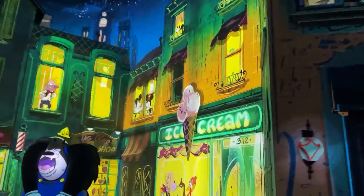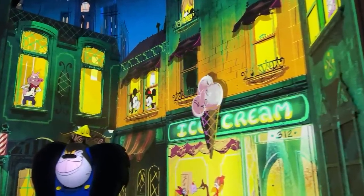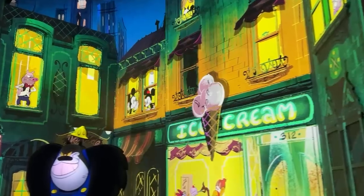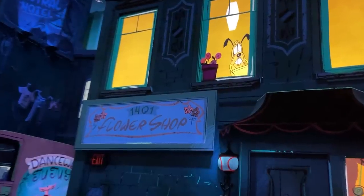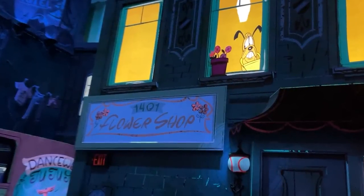As you head into the construction zone, you will see Pete with a jackhammer. Behind him, there is a hidden Mickey in the ice cream scoop. And you will pass a building that is at the address 1401 Flower Street, which is the address of Walt Disney Imagineering out in California.